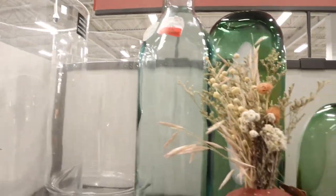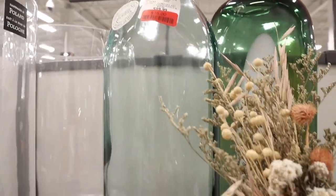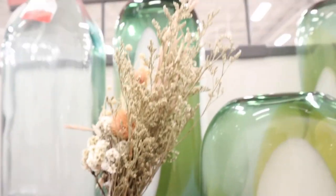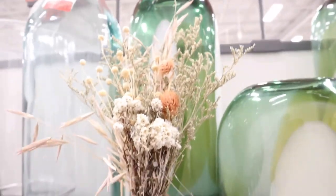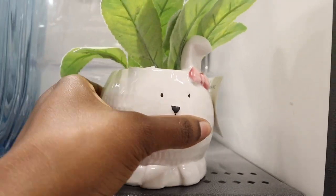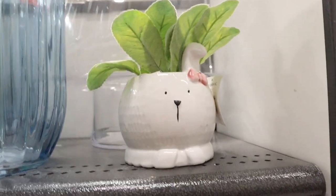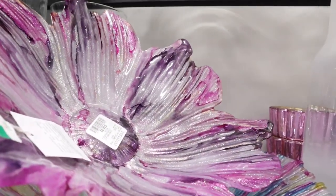Yeah, let me show you guys one. So they have these on clearance. This one is 16, it's pretty tall. Here for $24. I don't know, I ain't spending $24 on something like this. There's just no way. Oh, this is so cute. And it's $9. Yeah, I like this. This could be a little side table or in your kitchen. I guess it's in my kitchen. Guys, I like these. I love the color.